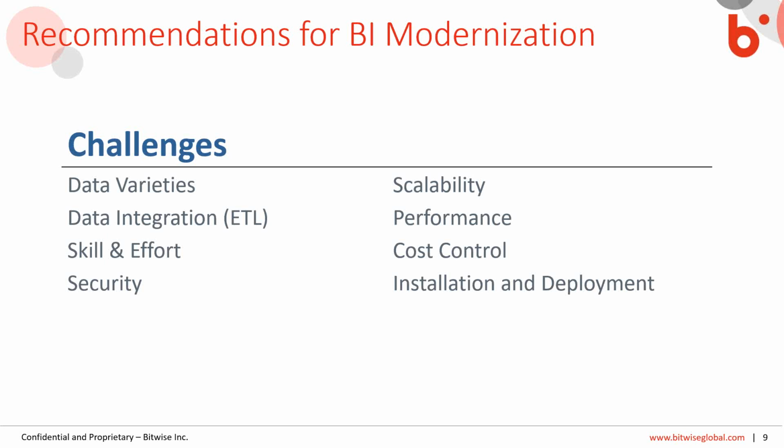So the first and most common challenge would be the data varieties. Nowadays, industries find it difficult to access the right data at the right time. And even if they do find what they're looking for, data formats are typically so complex and unstructured, it's hard to aggregate that data to be consumed by the BI tool. Not considering the data varieties upfront may set up your BI strategy to fail.